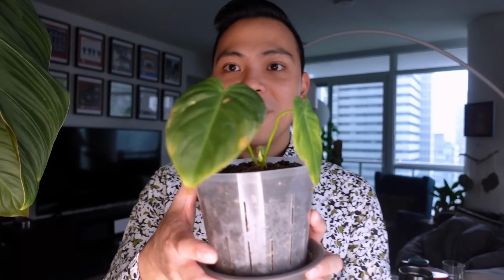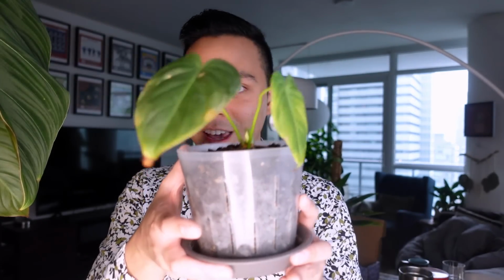Just for perspective, I took the entirety of the mother plant in LECA and put her into soil, again for no specific reason. I am trying to downsize my LECA collection just because I find that it's a lot of work. But anyhow, this is the mama. These are the oldest leaves. Look at the difference. This is insane.